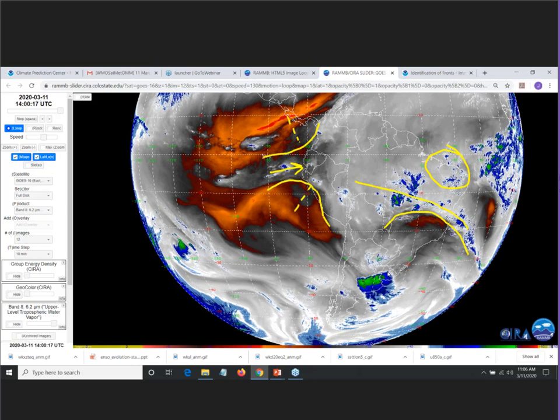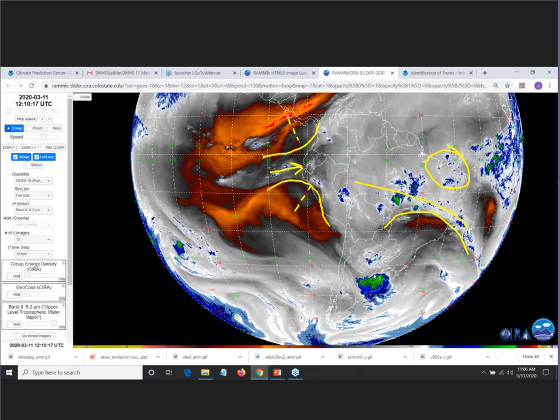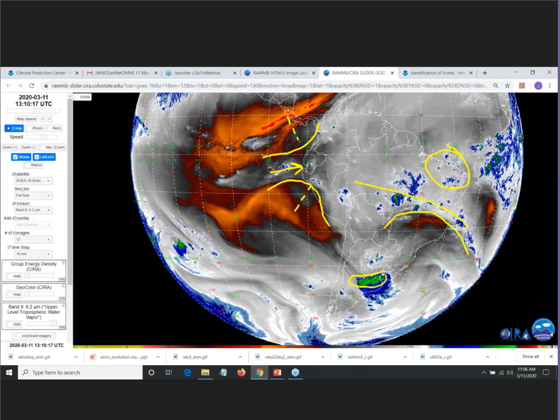All right, and something else that's interesting at the moment, there's some severe convection going off in central Argentina at the moment.